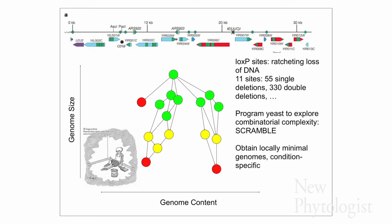And then what we're going to be applying that to is this idea of minimal genomes, where we start with the wild type, and then in a bioreactor, the cell undergoes different gene loss, and then we'll get locally minimal genomes. So instead of trying to drive toward the global minimum, really in genome space it's more like local minima, and then we'll be able to look at the local minima and understand a lot more about gene function.